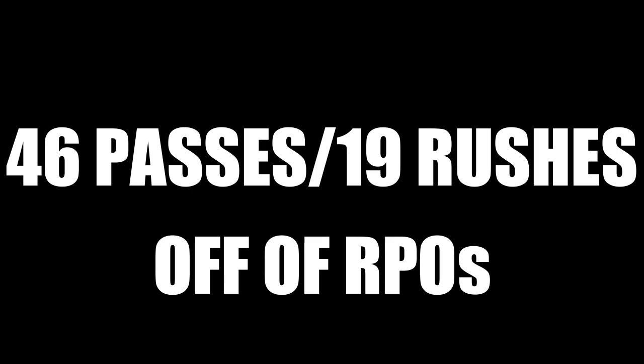But nonetheless, when you look at teams like Atlanta, who's run 46 passes to 19 rushing attempts off of RPOs, they've scored 31 points in the third quarter, and 84 to 79 overall in terms of the consistency and the flow of first half versus second half.